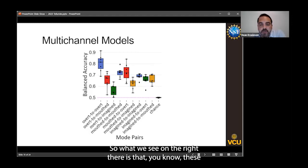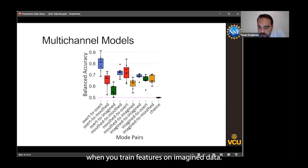So what we see on the right there is that if it's trained on imagined, what we already determined was that those features selected for imagined models are also relevant to mouth and overt models, and we can see it here in the performance. So the performance is relatively stable when you train features on imagined data.